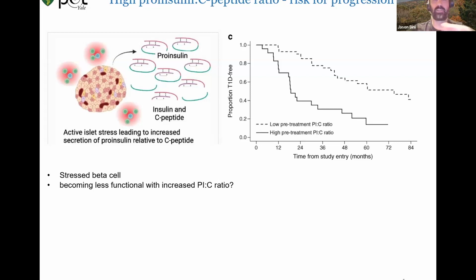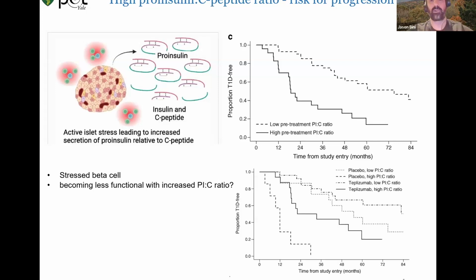But can we really use imaging then to combine with some of these measures and try to understand some of these functional measures compared to our imaging?